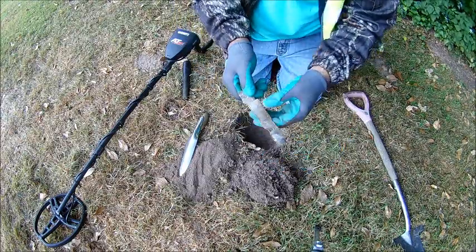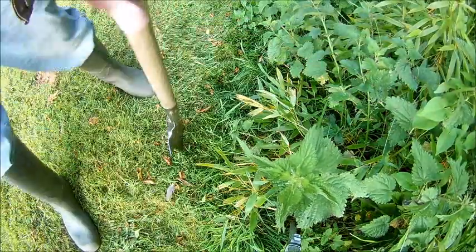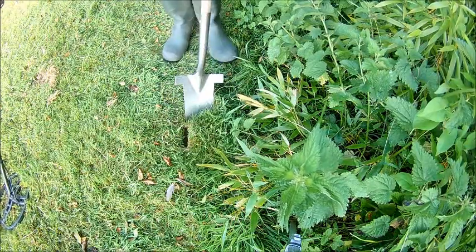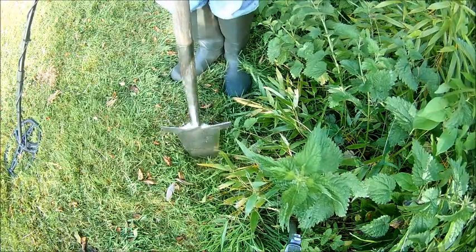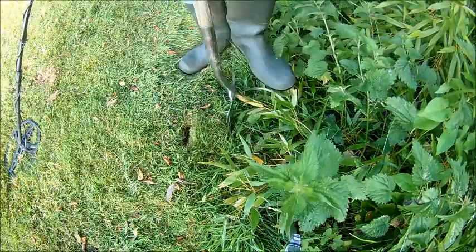Piece of lead. Nice signal. Just a piece. We've got another one worth digging. Let's have a look, see what we got. It was a good signal, and it was a steady 72. This can be a variety of things on this machine.